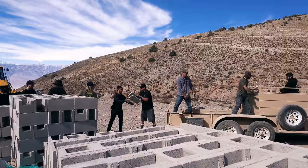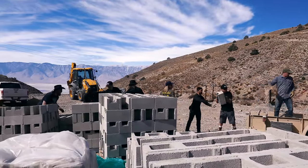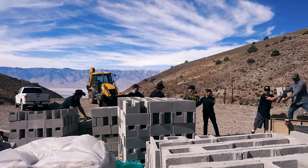We figured out that the quickest way to unload them was just by hand. And so we would form these chains of 8 to 10 people and just be singing and cheering and laughing as we're unloading 4,000 cinder blocks.